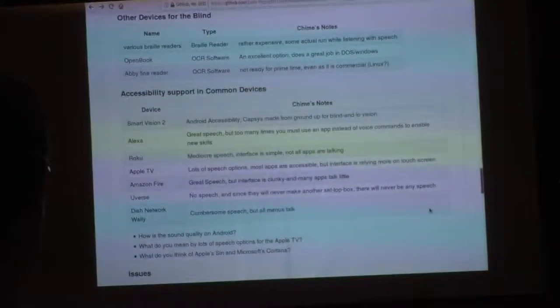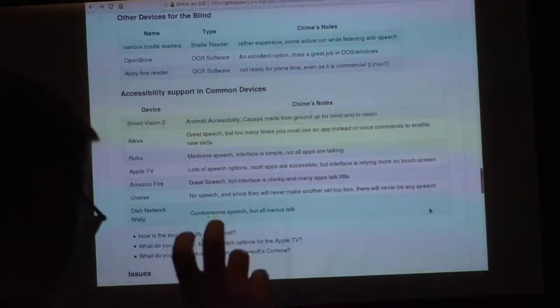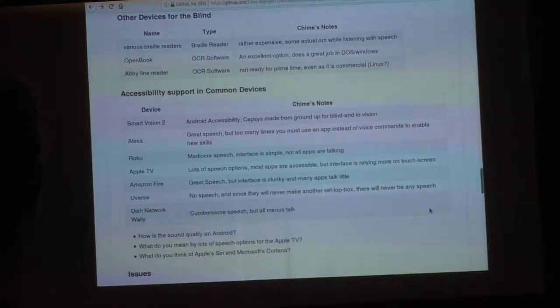Mixing software speech with media files doesn't always work very well. So I much prefer having a separate speech device, like the DECtalk external. Yeah, quote-unquote, self-voicing systems.